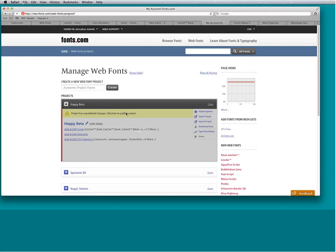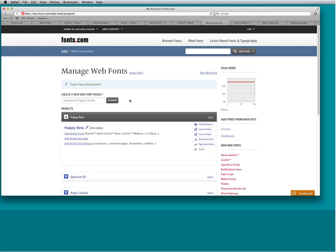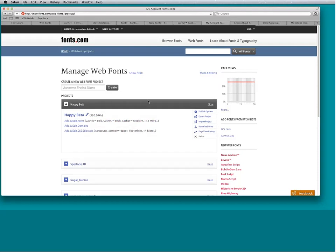And that link right there. Just give it a minute. That'll push it out. And now my project has been pushed up to the CDN and can start serving fonts.